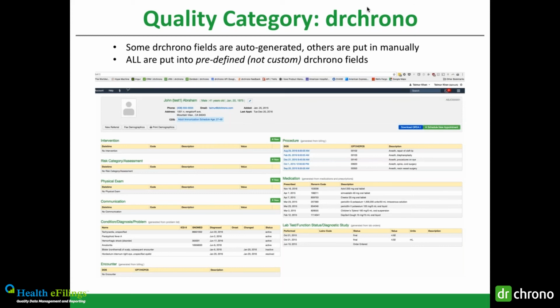That would be things coming from your problem list, from your billing, medications and prescriptions, and from lab orders. That information is all coming in here, based on what you're doing during your visit. The other information on that page that's still equally important is intervention, risk category and assessment, your physical exam, and communication. This information needs to be entered manually on this page.